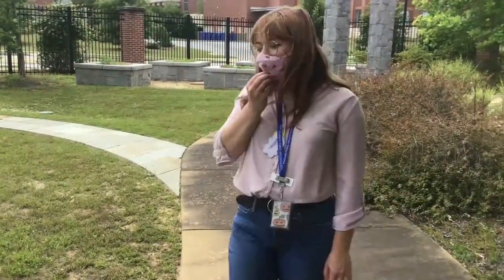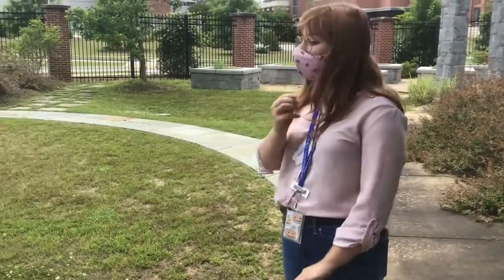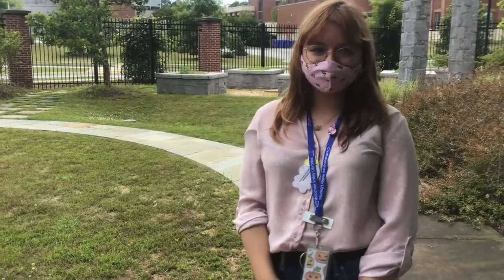Hi everyone, thanks for joining me on my bug walk today. It seems like we found some great honeybees even before we started filming. Four of them were working really, really hard to get some pollen and nectar off the clovers.